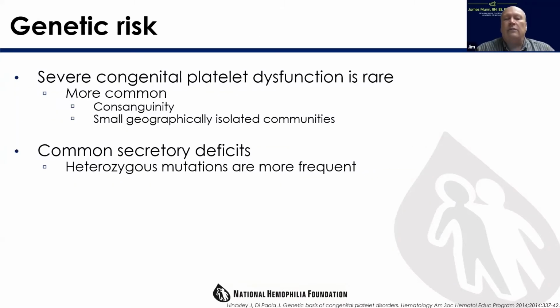When we look at genetic risk, we also know that severe congenital platelet dysfunction is actually very rare. It becomes more common in scenarios where you have close family groups that are intermarrying, or you may have geographically isolated communities in which, again, the gene is passed on because there are fewer people for marriage to occur. The more common defects with platelets are actually heterozygous in their formation, and so often it's just a 50-50 chance that you could pass that on to your own children.